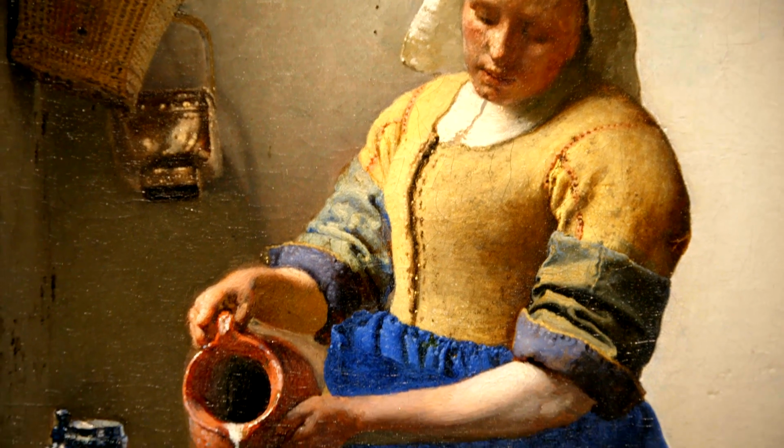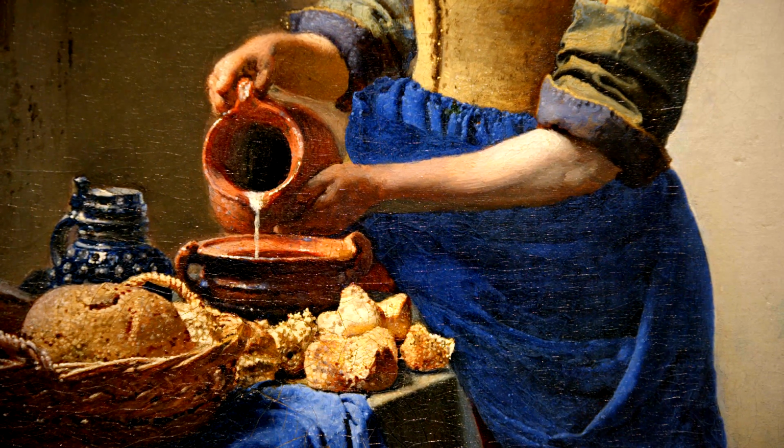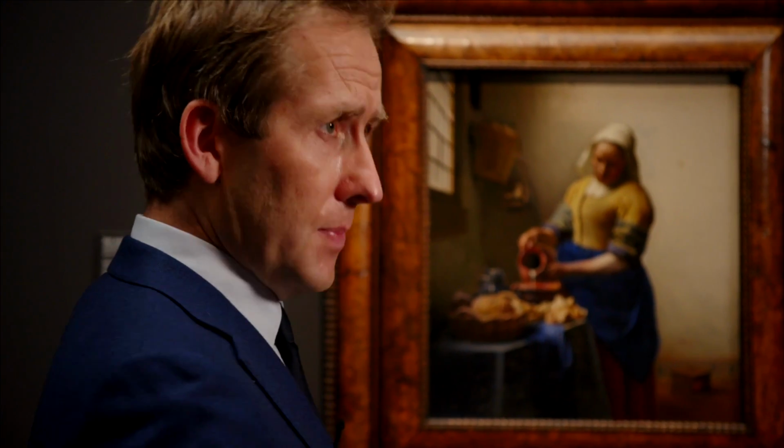But also here, he's introducing hundreds of different dots that stand for the way light is really traveling over the pieces of bread that are laying down there. And that is something typical for Vermeer.